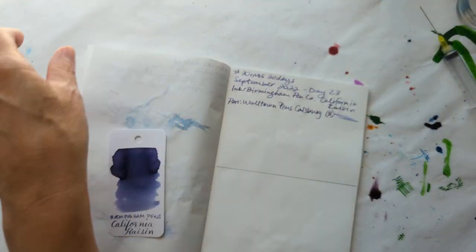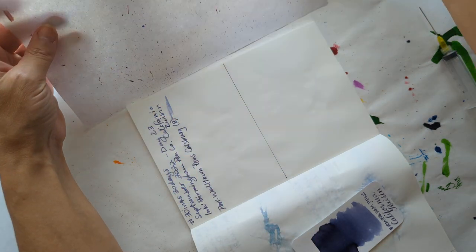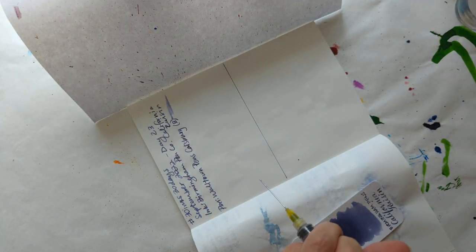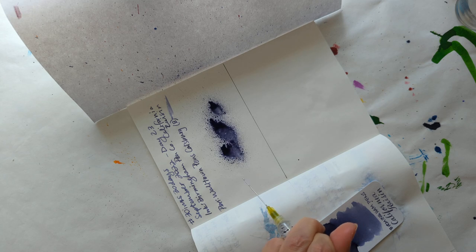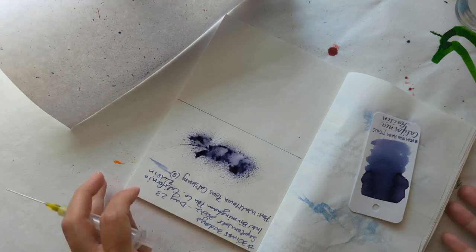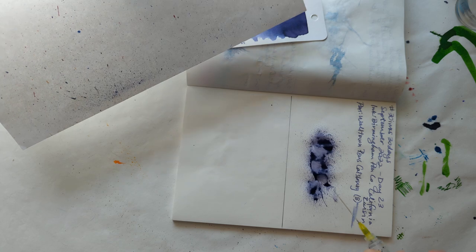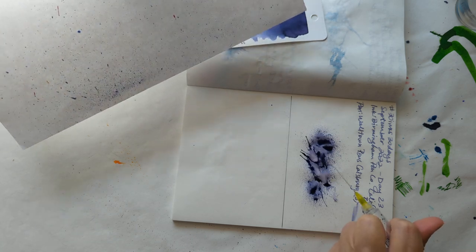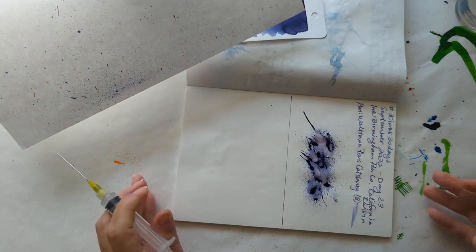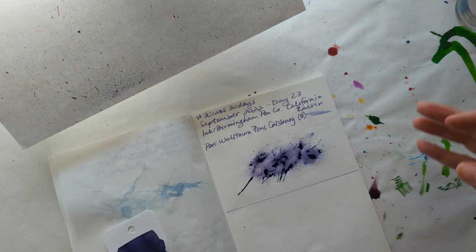And let's get splatting. I like this better. This direction. Hopefully these look like the California Raisin. No. That's all right. It's fun.